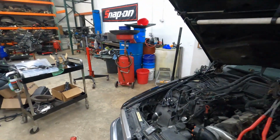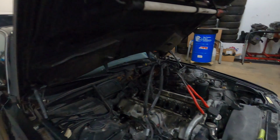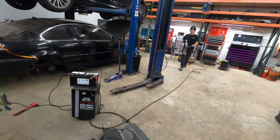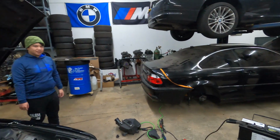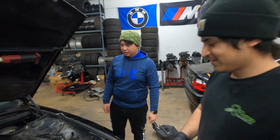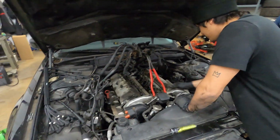Knock sensors, $98 each. Need to order, it'll come in Thursday. We're gonna need a deposit on this one. Every single part's 100 plus. And we need 16 of them. Coils, these two, they're also $95 each.